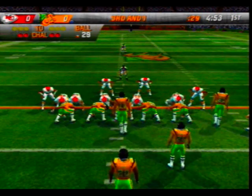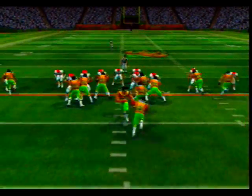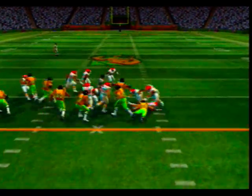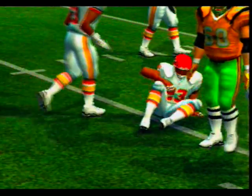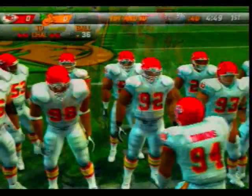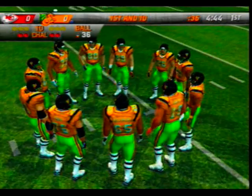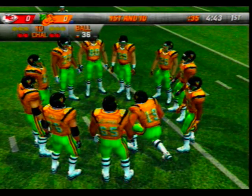Hand it off. Castillo is there on the stop at the 36-yard line. And that gain will get them a fresh set of downs. It was a great run. You saw his blockers create some room for him, and he accelerated right through the hole.